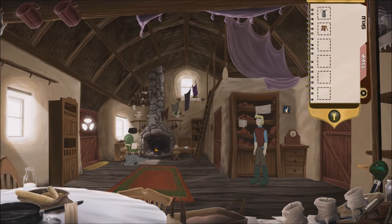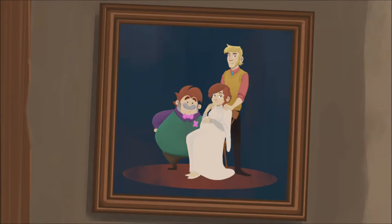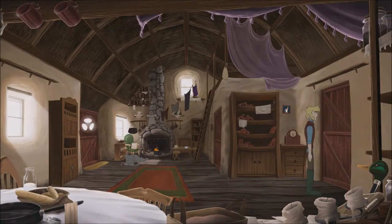Alright, so we've got a jug and a stool. Let's look around. So look here. Some sort of picture. Yeah, okay. Let's go out the door then, let's have a look out here.